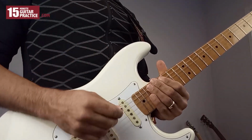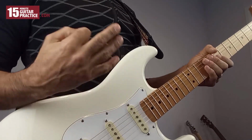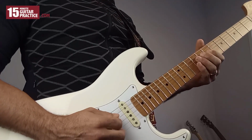Okay, so let's run through the whole thing quickly. I don't mean quickly, I mean at a slow tempo, but to recap the whole thing, here we go. Remember, it starts on the three. One and two and three.